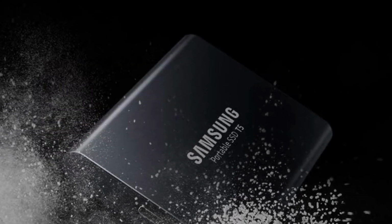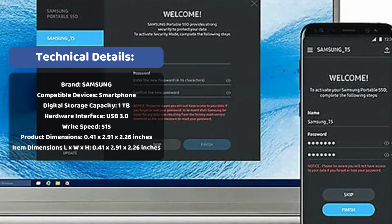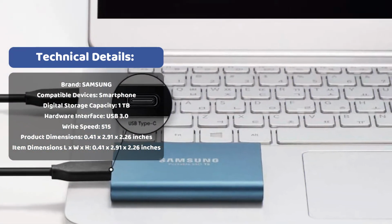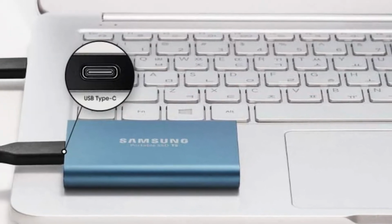The Samsung T5 Portable SSD comes with a sturdy shock-resistant body and no moving parts. This means it can handle drops from up to 2 meters. The device also comes with optional password protection coupled with AES 256-bit hardware encryption to keep your personal and private data secure. Our guide to the best mini PCs features more portable options like this.